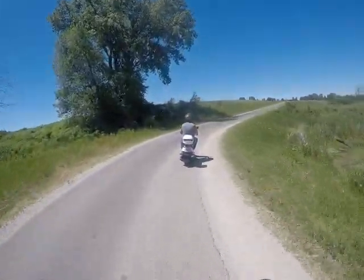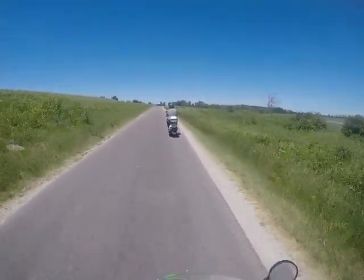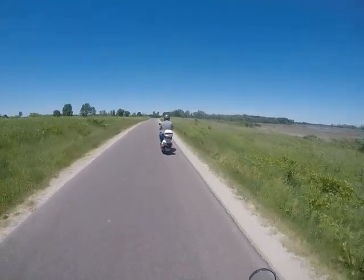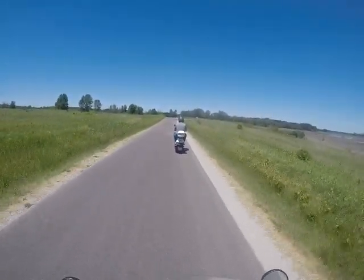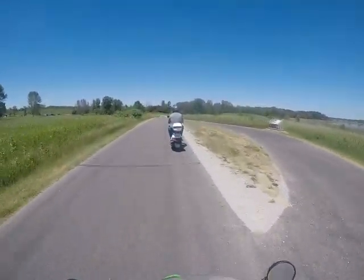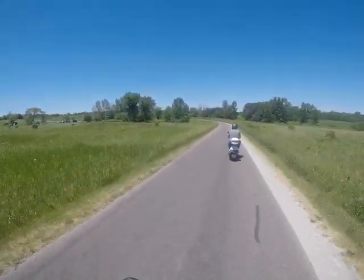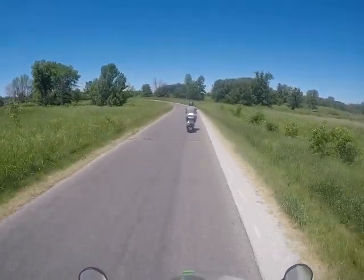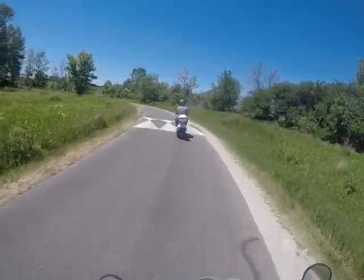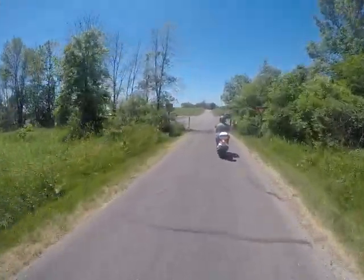Alright, so that was the quick run through the Horicon Marsh. All in all, the trip was over 100 miles and took an entire afternoon. His is a motorcycle with a manual transmission, and mine is an automatic 125. They've done pretty well. There's no real big hills for us to deal with, but we were able to maintain 60 miles an hour and keep up with traffic pretty good.